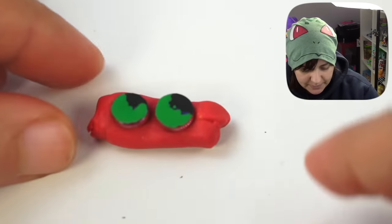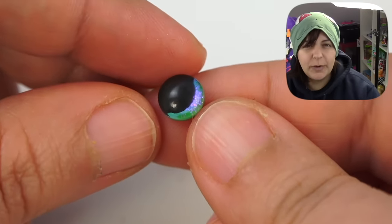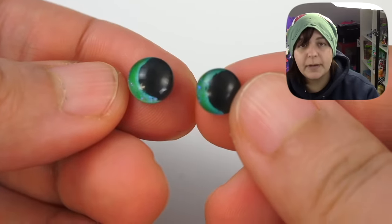All right, now for the backups. Oh, that is really pretty. So we have a bit of the turquoise and the lime green. If I'm going for a bit of a cuter look, this is definitely the eyes I would use. So I guess I would only find out once I do the face and see which one speaks to me again. Yep, I'm pretty satisfied.